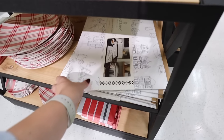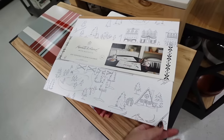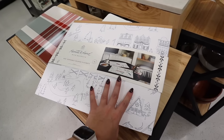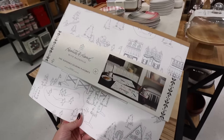Something that I was excited to see that they brought back are these kids disposable coloring play mats. I just feel like these are a nice thing to have for the holidays because, you know, adults are talking, conversations that kids aren't really a part of, and these could be something fun to keep your kids entertained at the kids table. Comes with 24 pieces for $9.99. If Bryn was a little bit older, this is definitely something I would get.